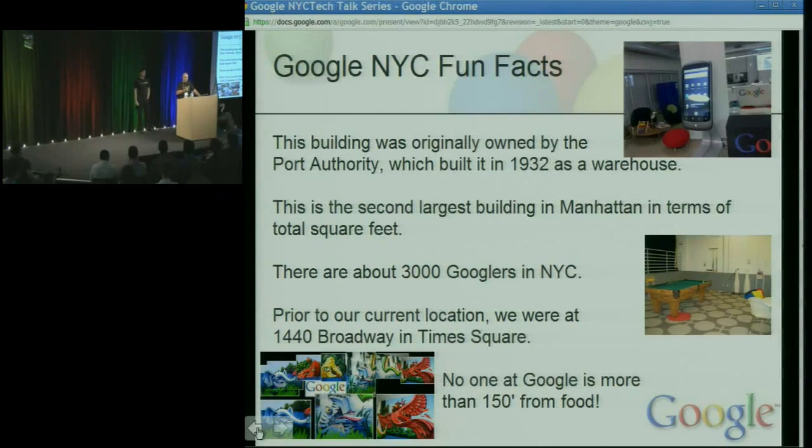Just want to give a couple of quick fun facts about Google NYC, the office that a handful of us work in and very much love. So this building was originally owned and built by the New York Port Authority, and built in 1932 as a warehouse. At some point along its life, it's also acted as a bus terminal, hence the Port Authority. In fact, one of the coolest features about this building is the elevator that's right behind these two large screens over here. Each of these elevators can hold a bus.